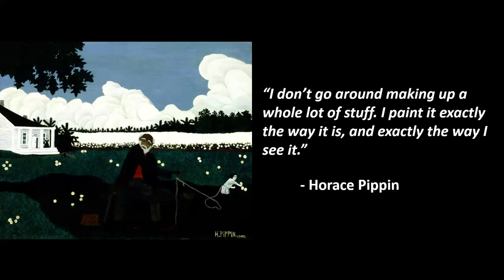And I love this quote from Pippin. Some of these artists, God, I really wish I could meet them and talk to them and ask them questions. And so here's a great quote from Pippin: I don't go around making up a whole lot of stuff. I paint it exactly the way it is and exactly the way I see it, including with Old Black Joe.